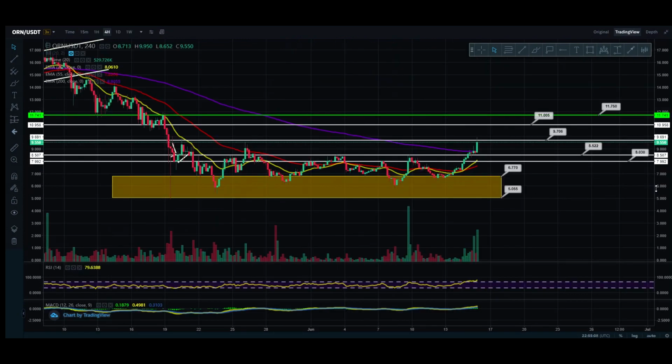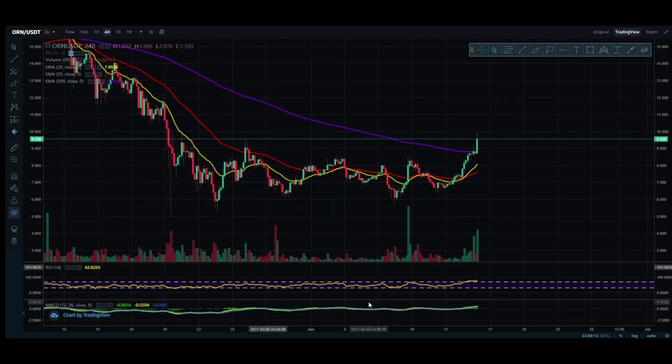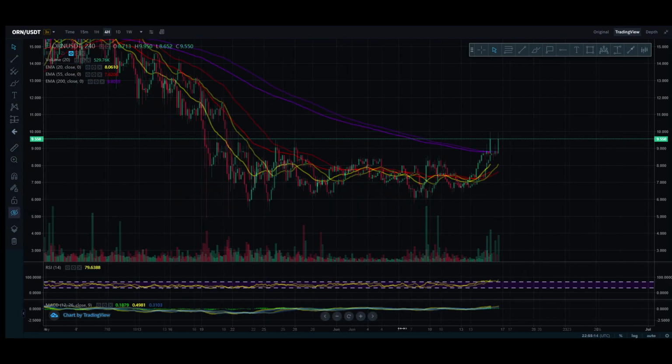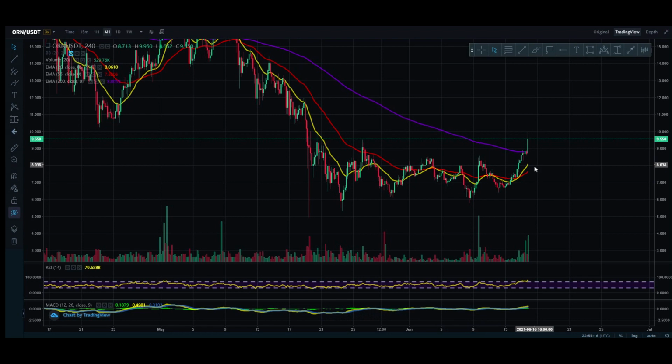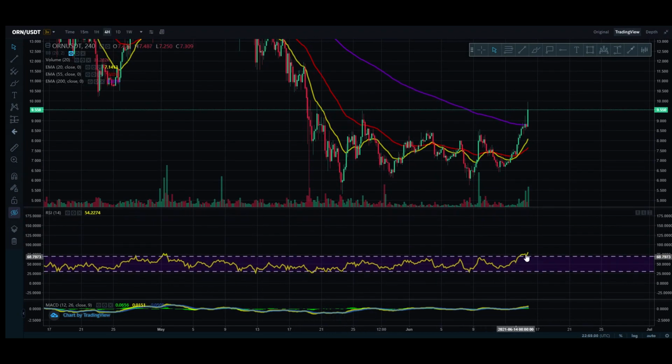All right, so jumping into the 4-hour, I do want to point out straight away that we made a bullish cross on the 4-hourly chart, and we're going through with that bullish cross, as you can see. Because over here we had a bullish cross, but it just didn't really last that long, and we just went down immediately. So on the RSI, we are very oversold at the moment, so we are going to start coming back down.